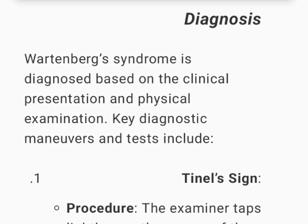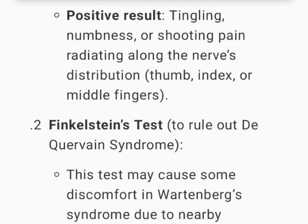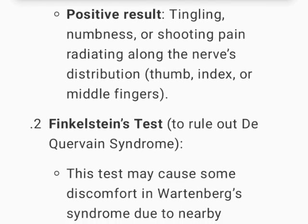Diagnosis. Wartenberg syndrome is diagnosed based on the clinical presentation and physical examination. Key diagnostic maneuvers and tests include: 1. Tinel's sign. Procedure: the examiner taps lightly over the course of the superficial radial nerve, usually near the radial styloid, thumb side of the wrist. Positive result: tingling, numbness, or shooting pain radiating along the nerve's distribution, thumb, index, or middle fingers.